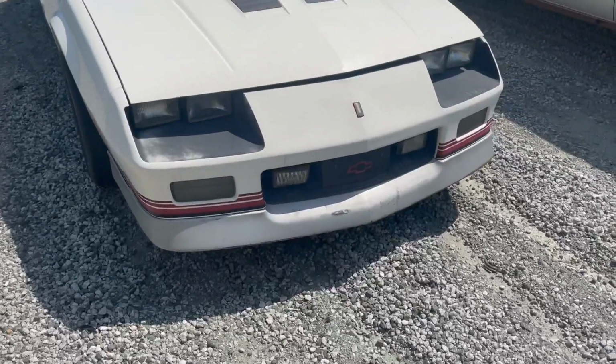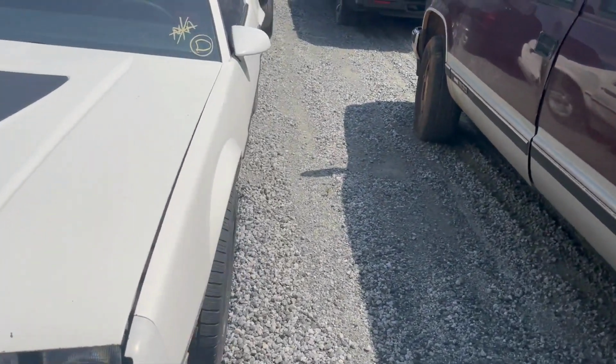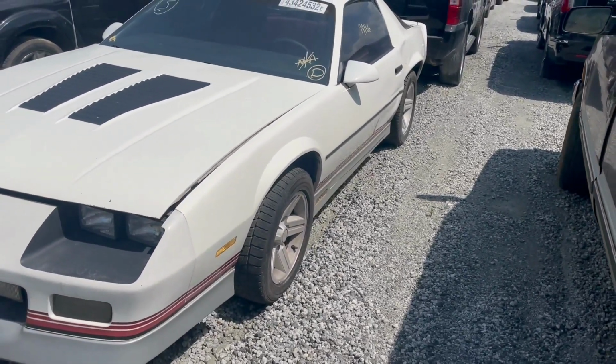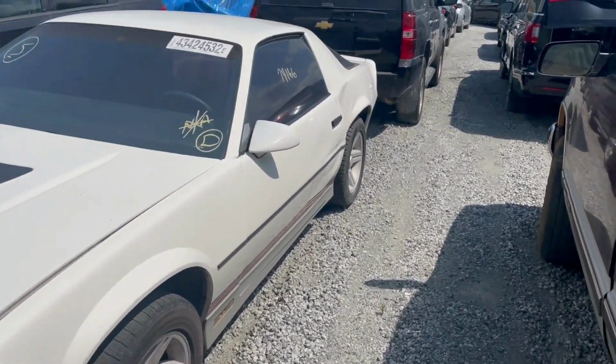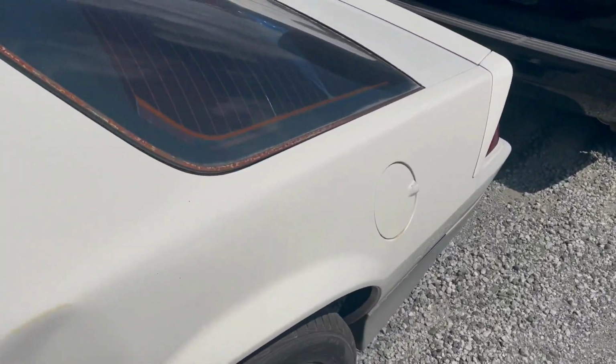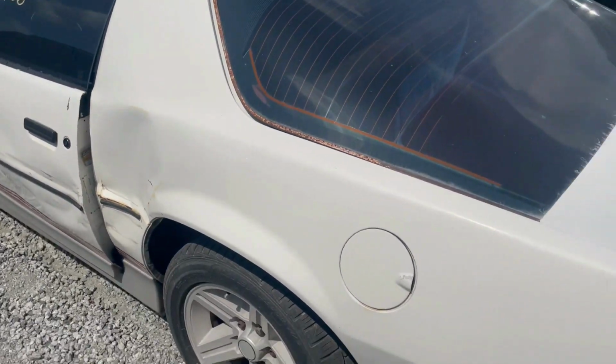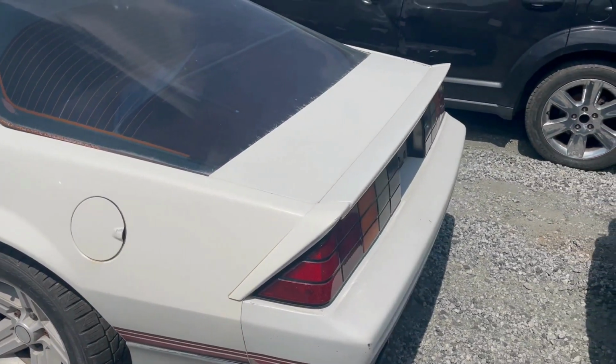Interesting. Huh, that's interesting. Check out this Camaro. Placed today as well. Dang, pretty interesting. So it's got some side damage right here. Not too bad. These things are actually worth a lot of money, surprisingly. But yeah, let's do some digging.